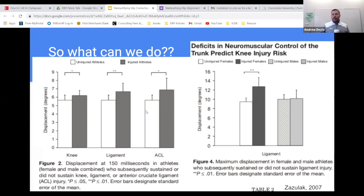On the other side of the chart, we have deficits in neuromuscular control that still predict a knee injury. Here they were looking specifically at females versus males. On the left 2 brackets, we have uninjured females and injured females. They found a significant difference in displacement, and it was significantly correlated with an injured lower extremity within the females alone. When we looked at males, uninjured versus injured, there really wasn't much difference. Look at that; those bars are almost flat, straight across. So this is telling us that motor control has an effect on the lower extremity. Okay, I think we have a good understanding of that.